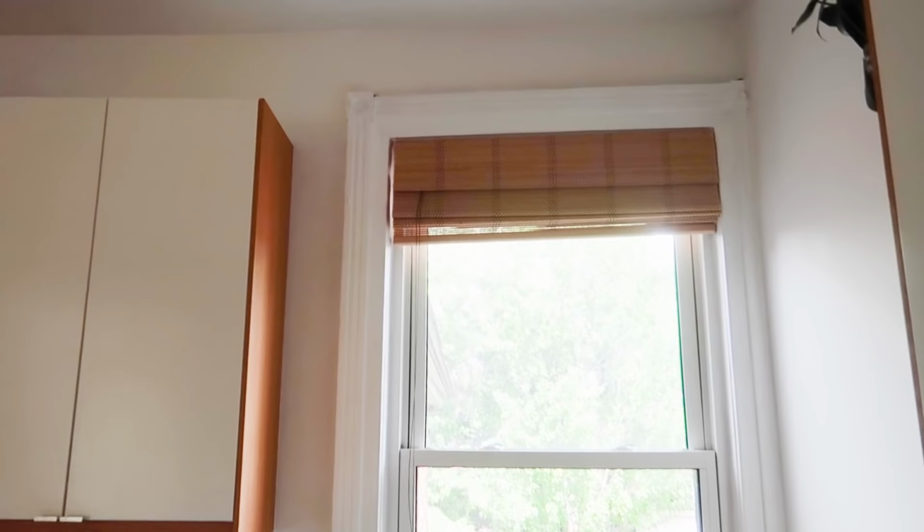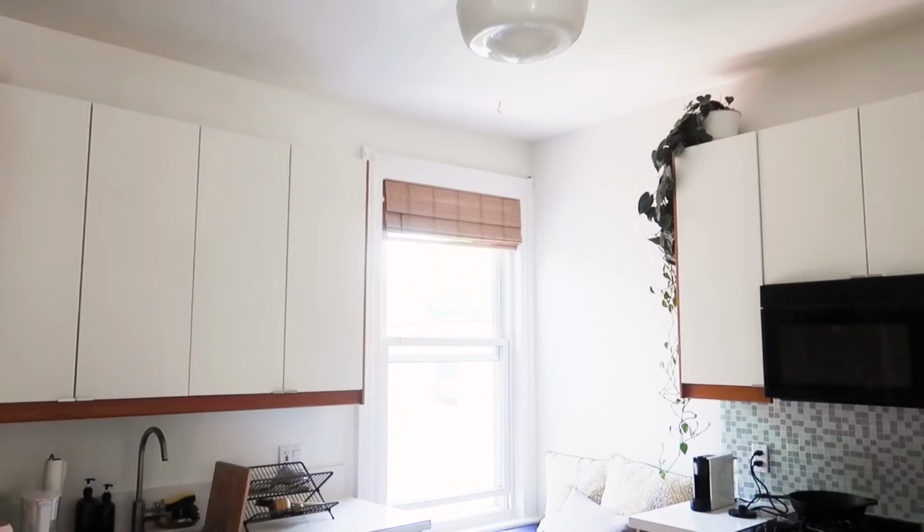Now what I'm gonna do is take down the curtain, or it's a blind that's already here. This window, we have never closed the blind, not once. There's a huge tree that blocks the view and it's just nice to have the light coming in. But I knew I wanted to change it because I don't really like the style. This is kind of like a bamboo shade. So instead I found this curtain from Etsy.